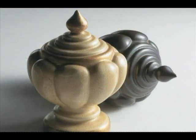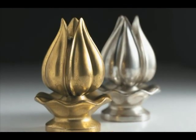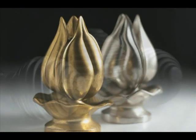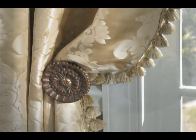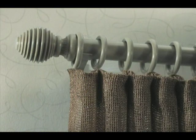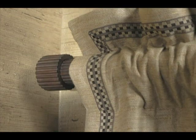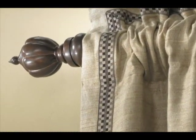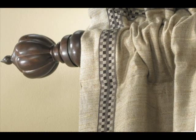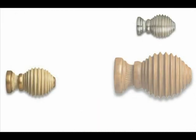Kravet Drapery Hardware Collection is a really great new beginning for us. I see this hardware collection being a staple, a good starting point for a really larger venture for Kravet. Kravet has become a real mainstay and leader in the industry. How could we not get into drapery hardware? It makes sense. It's what's needed. And I believe we can be very successful introducing this beautiful collection.